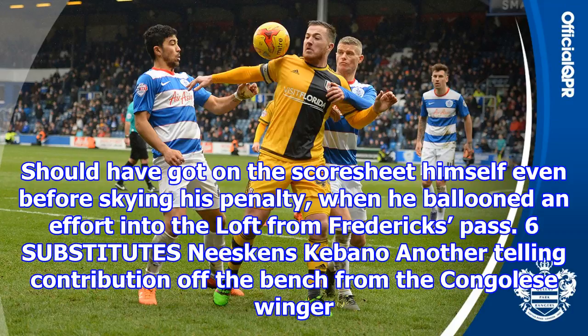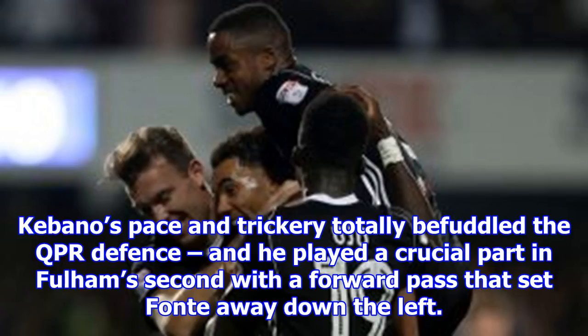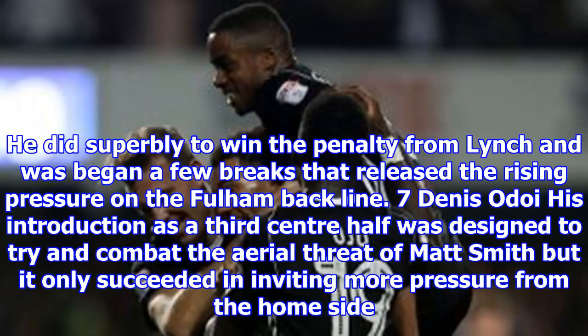6. Substitutes. Neeskens Kebano: another telling contribution off the bench from the Congolese winger. Kebano's pace and trickery totally befuddled the QPR defence, and he played a crucial part in Fulham's second with a forward pass that set Fonte away down the left. He did superbly to win the penalty from Lynch and began a few breaks that released the rising pressure on the Fulham back line. 7.